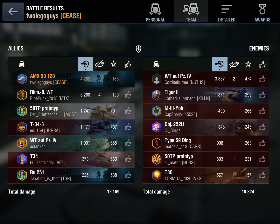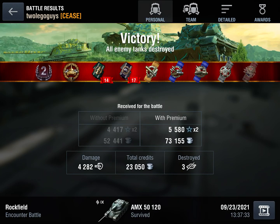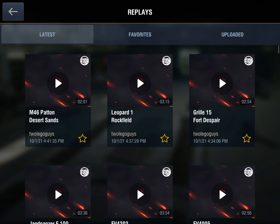That really helped me get the 50B quickly, which I do have now. I only needed 100,000 XP for it because I had a half off booster from the event. So nice game here. We get a 2nd class as well.